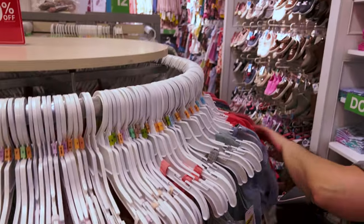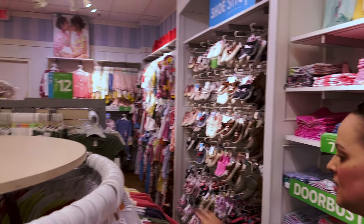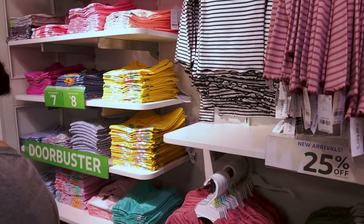Regularly $22.99. We figured we would come in here anyway, guys, because outside it looks like it's about to dump rain. We've been locked in a very stormy period down here the last 3 or 4 days.